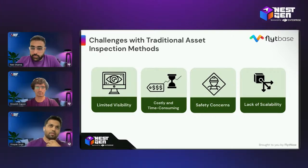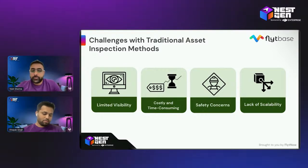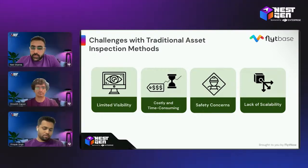Safety concerns are a major challenge. Many assets, such as tall buildings or offshore platforms, can be difficult and dangerous to access, putting workers at risk. And there's also the point of scalability. Traditional inspection methods can be limited in their ability to scale, making it difficult to efficiently manage multiple assets or operations. So to sum it all up, the challenges faced in the remote drone inspections are numerous.